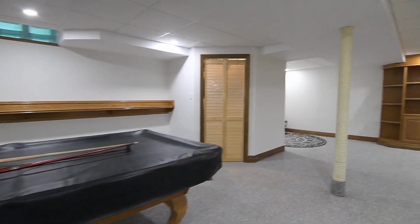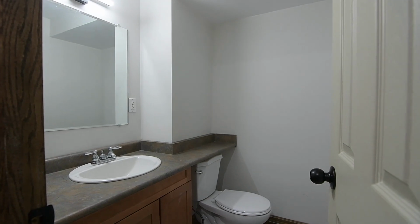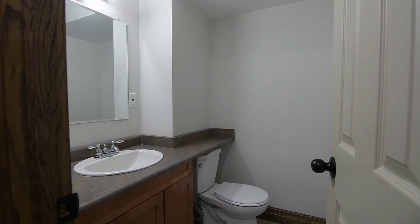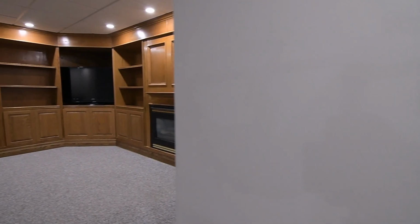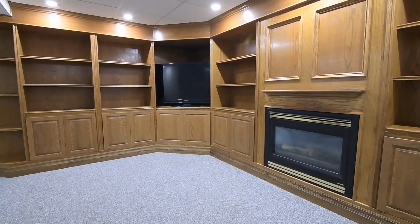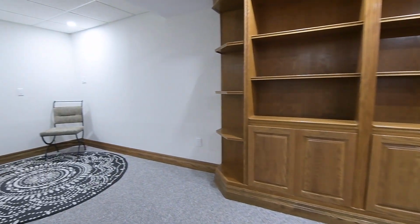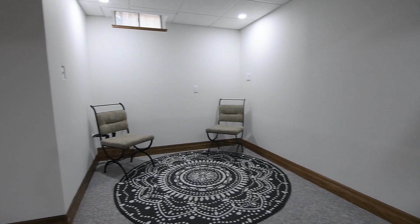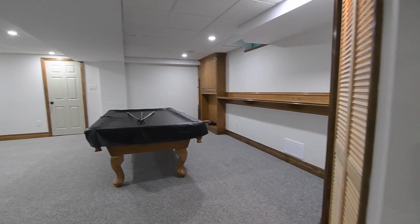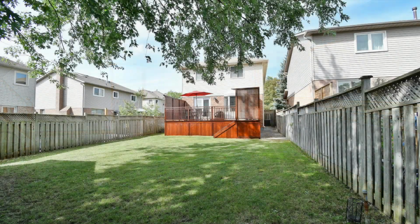Featuring broadloom, oak trims and baseboards, pot lighting, and a 2-piece washroom, the large recreation area has 2 distinct spaces. A family media room showcasing a custom built-in oak wall unit with a gas fireplace, while the games room has an oak storage cabinet and wall ledge. The built-in wall unit on this level and the wall cabinet in the main level dining room were both customized by a Red Seal certified carpenter.